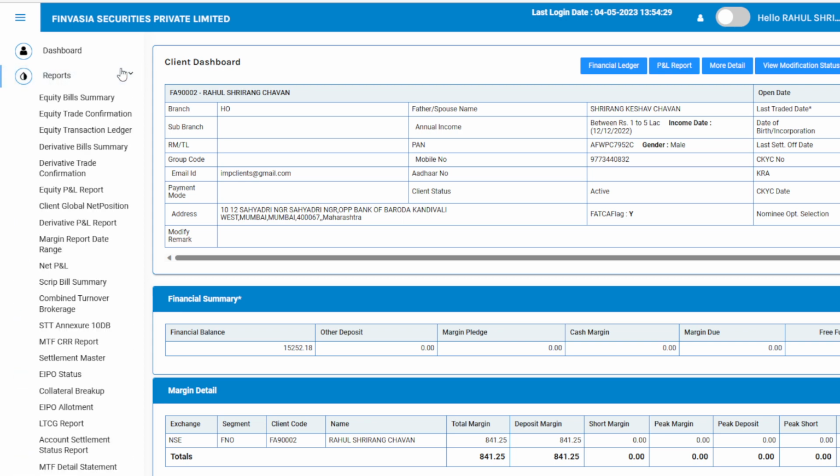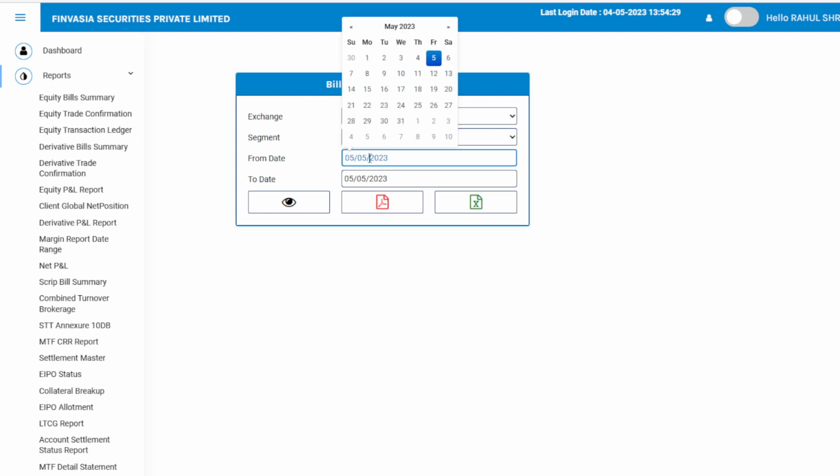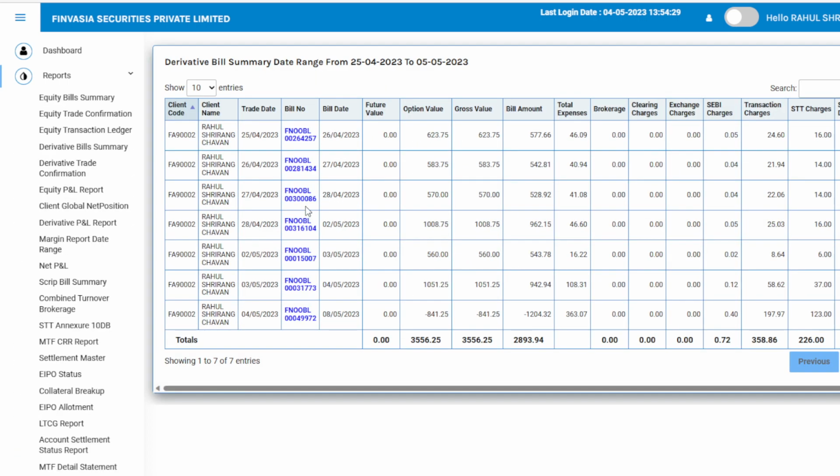So we'll go to reports and derivative bill summary. So we have been trading from the 25th onwards last month, and let's see the ledger. So this is the ledger, and how many days? 1, 2, 3, 4, 5, 6, 7 days, and today it is the 8th day.